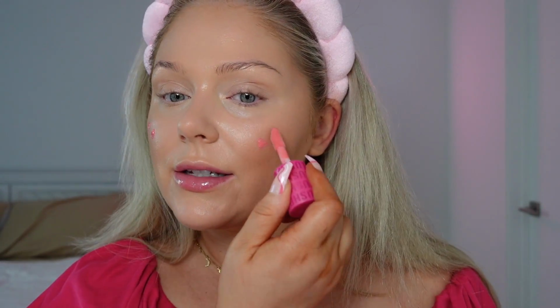I really like this. It's very pretty. When I first tried this, a lot of people were saying that this is a dupe for the Rare Beauty liquid blushes, and I said that it wasn't. And I stand by that. It's not as pigmented as the Rare Beauty ones are.